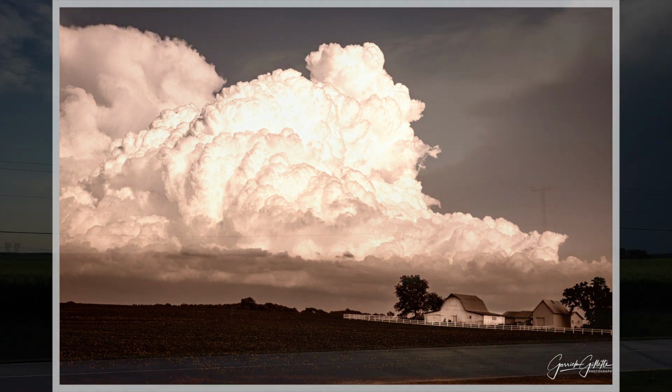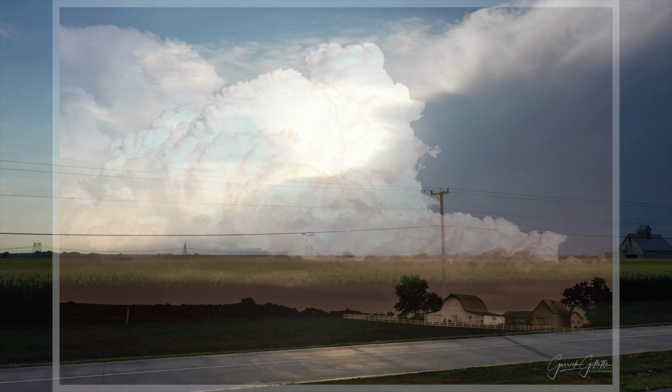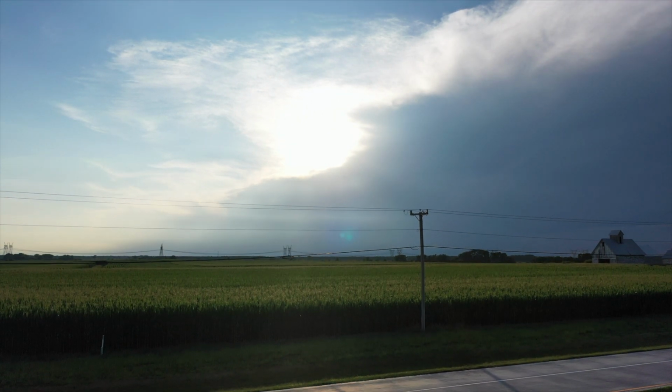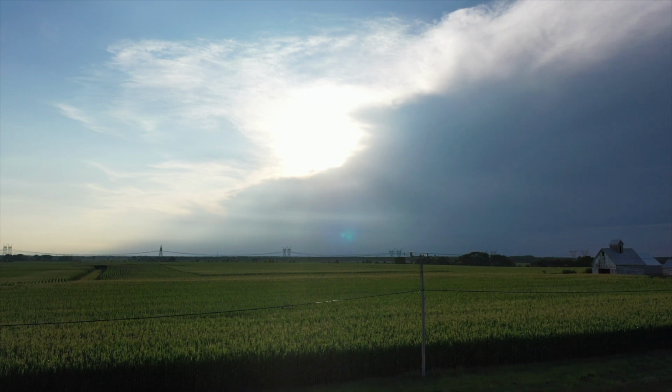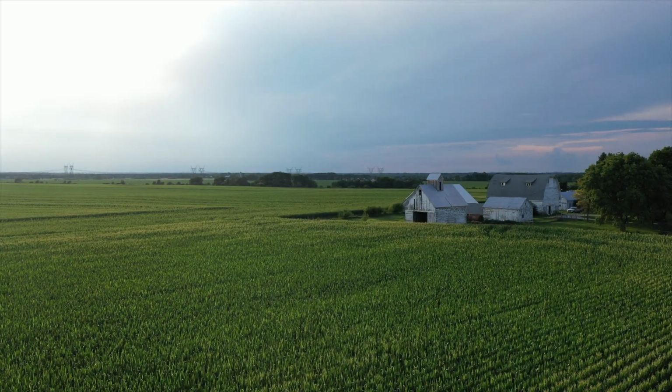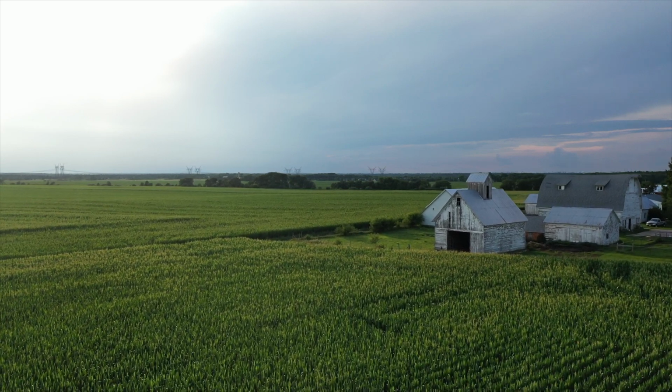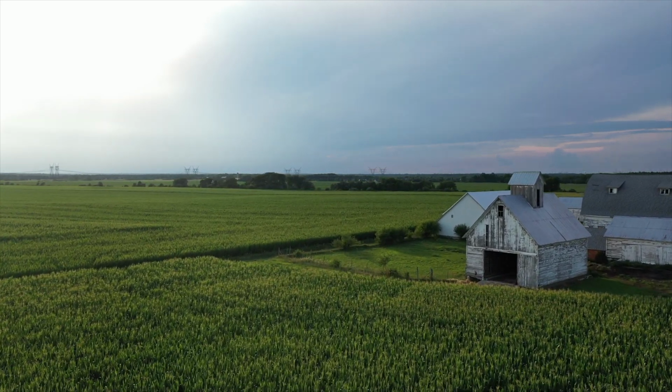And then to my good fortune, I literally just turned around and looked to the other side of the road, and I saw this other barn sitting out there in the corn, and figured I would take a shot of it, and ended up getting 1 or 2 that I actually liked pretty well. So here those are.